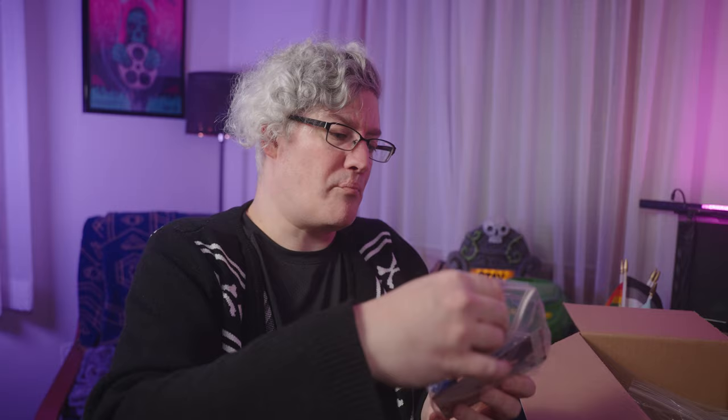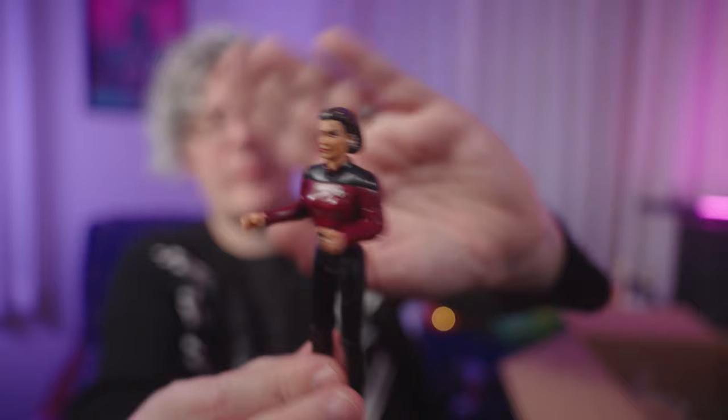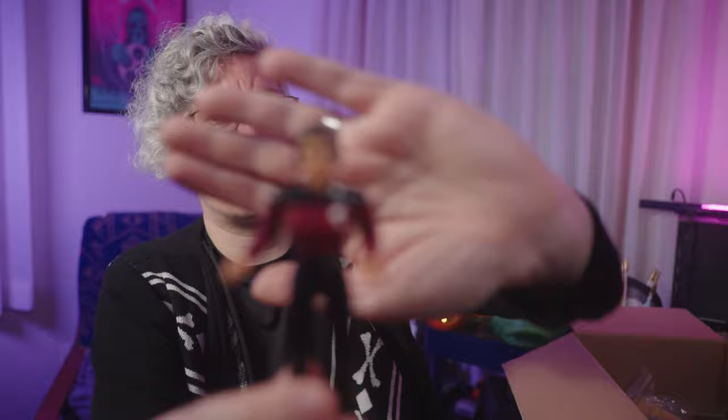Now, I actually have her, but mine is my original one, and she got so frail that her arms fell off. But we have Ensign Ro Laren, not pinpoint accurate, but really close to capturing Michelle Forbes' likeness. This was always one of those figures that I dug a lot. And I like this body. I don't know why Playmates didn't utilize the female body duty uniform. Like, we could have gotten a Shelby out of this.